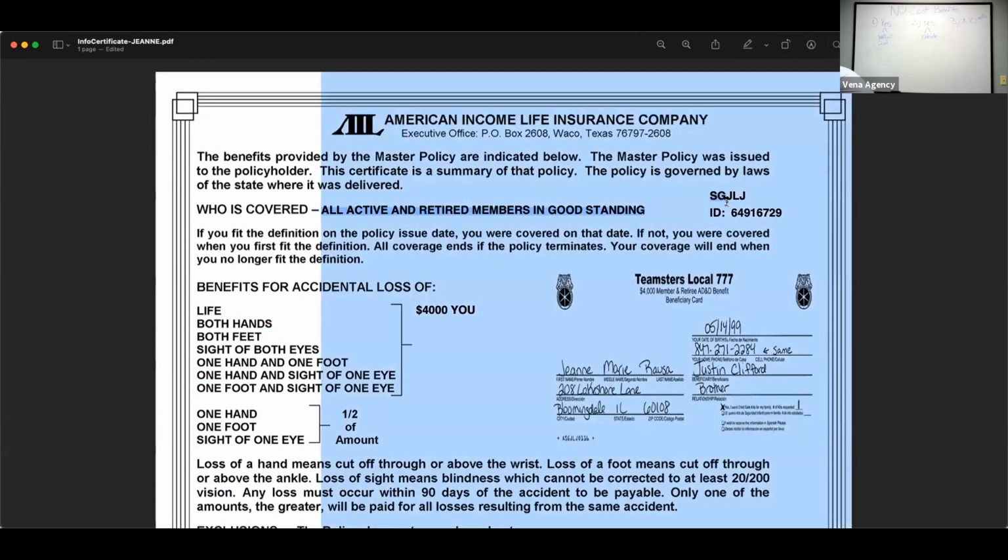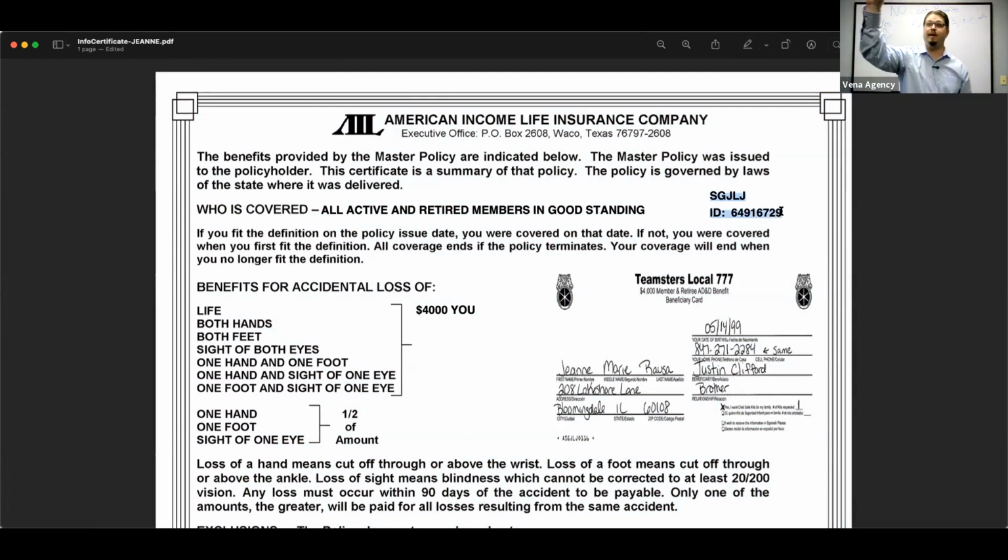What's always going to be the same is the SG number and the ID number. They're always going to, not the same numbers, but they're always going to be at the top right there. So the first thing I show them, the SG number and the ID number, those are the numbers that they're going to need to make a claim on this policy.